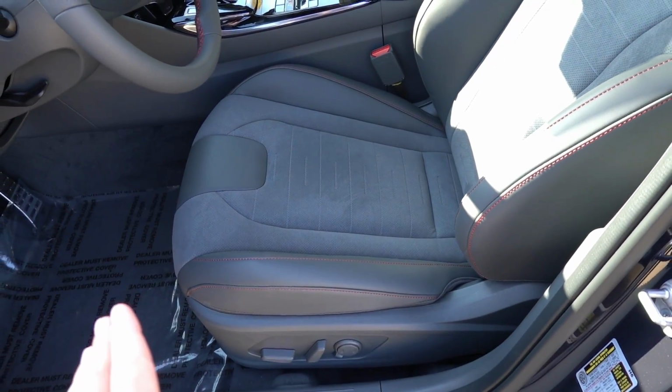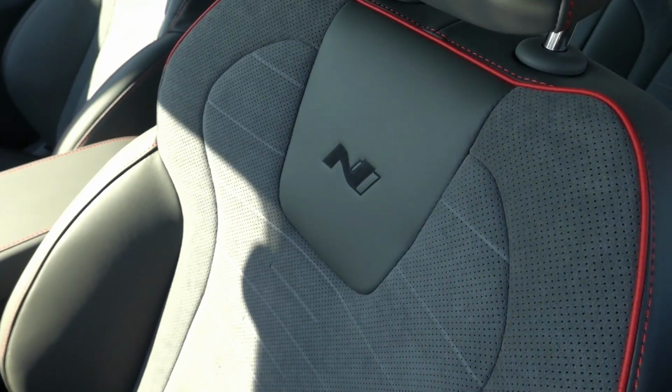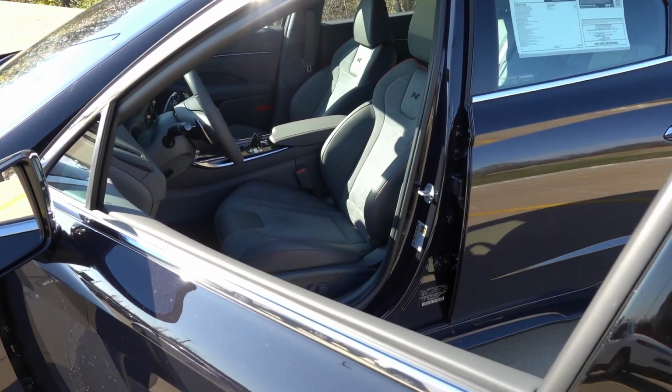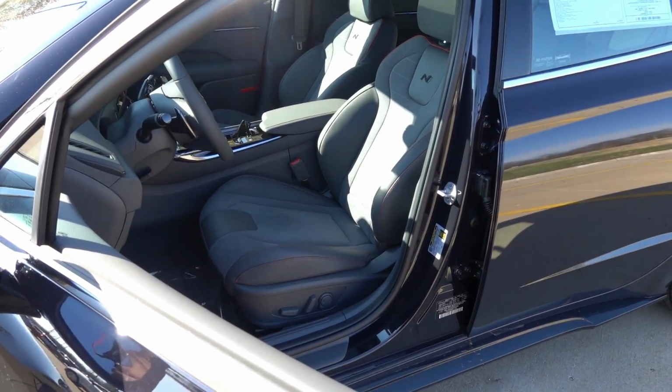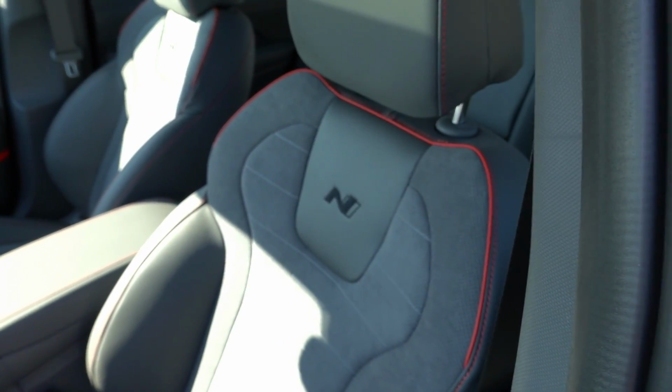But you can see the seats are unique to the N-Line. So you have the N logo kind of stitched in the backrest there, red accent stitching, and kind of a suede insert. Looks very nice, definitely gives it the vibe of being a sportier vehicle.